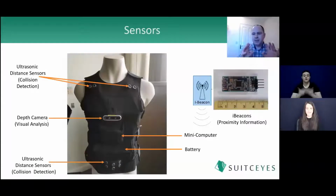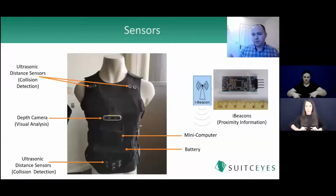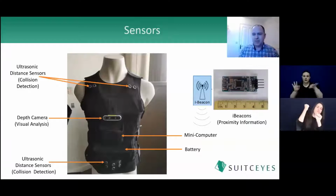So the image that you see here is principally towards the left. You see an image of the prototype hippie itself. It is a black vest, and we see on the left and right shoulders there are two ultrasonic distance sensors, two little round shapes that are poking out of it, pointing up at shoulder height. And again, a similar set of three down at the waist of the vest, pointing one forwards, one to the left, and one to the right. These are ultrasonic distance sensors. They will detect when you are at risk of colliding with an obstacle. So they're there to provide a warning.